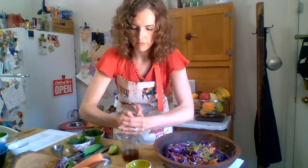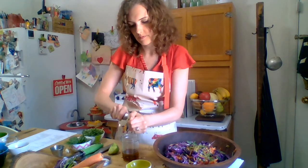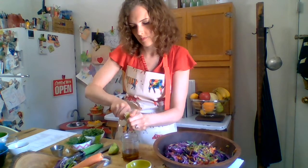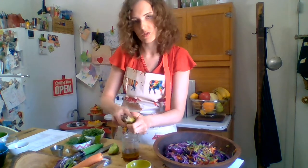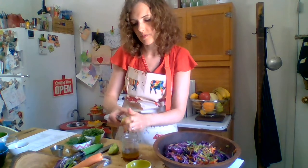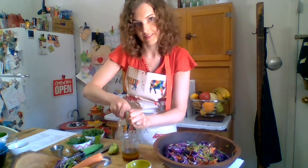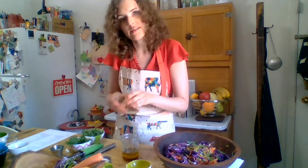So you can use a reamer for this. I generally like to go old school and just use a spoon if you don't have a reamer. One good thing to do with your citrus fruit before you try and squeeze it is just kind of roll it on the table and get the juices going. I did that with this one already, so that in there. Great.